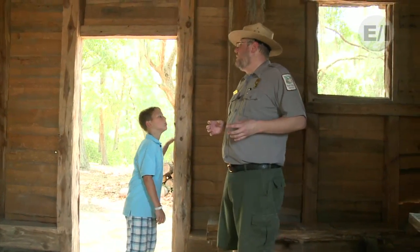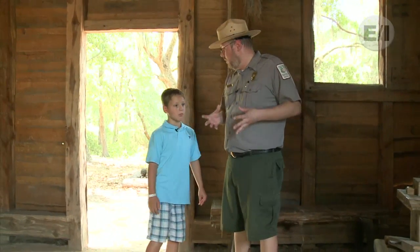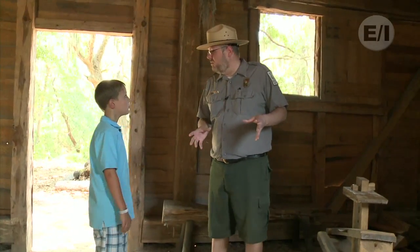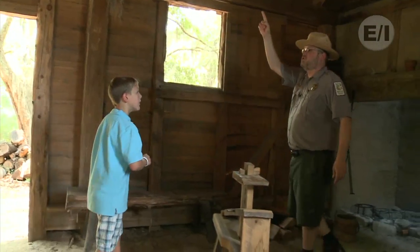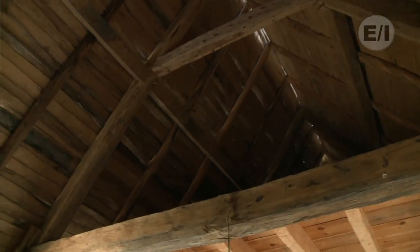But if you would have been an indentured servant, which was someone who had agreed to work for someone else in order to come to the New World and have more opportunity, you might have had to share a house of this size with 10 people. Imagine living in a house of this size with 10 people. They would have slept up here in the sleeping loft. How did they even get up there? They would have used a ladder.